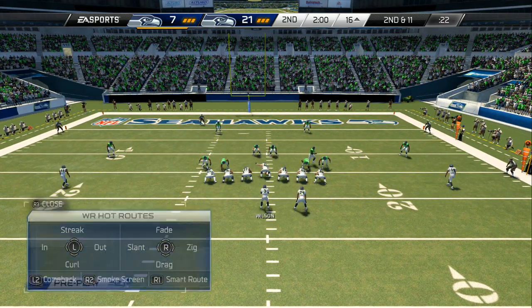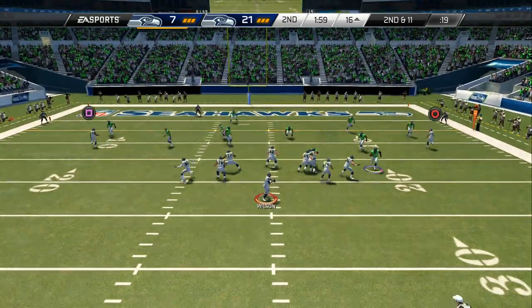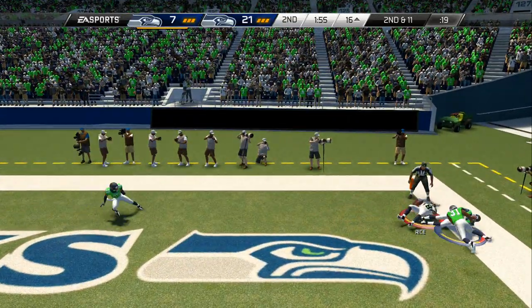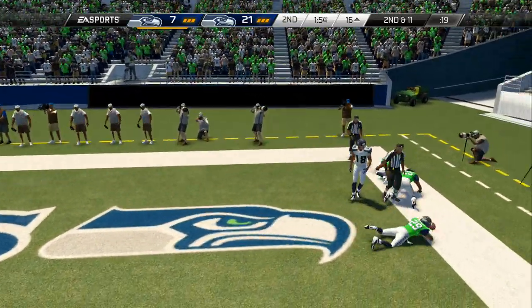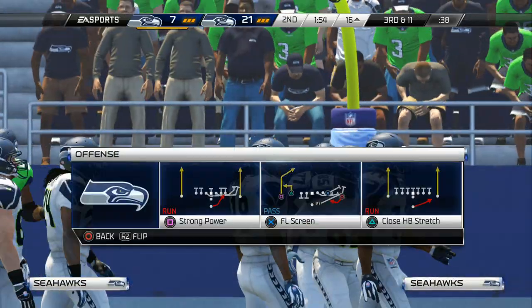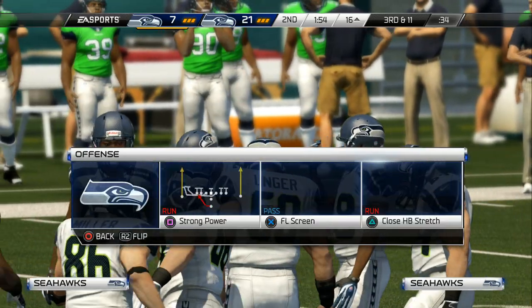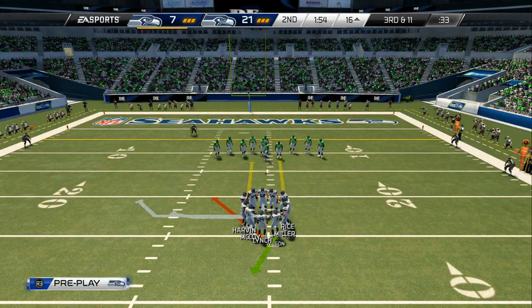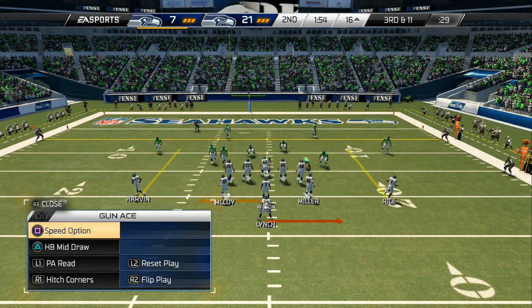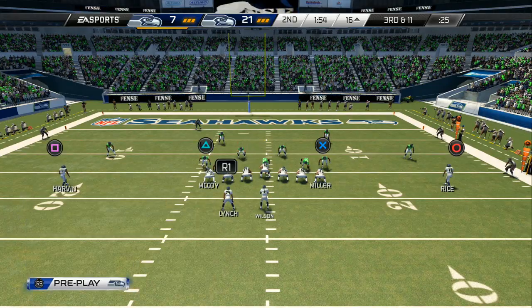That is play number 10 on this drive. Russell Wilson will take it from the gun, challenging the defenders to the right side. And it's incomplete. Just couldn't hold on to it after the hit. Good play. This will be the 11th play of the drive.